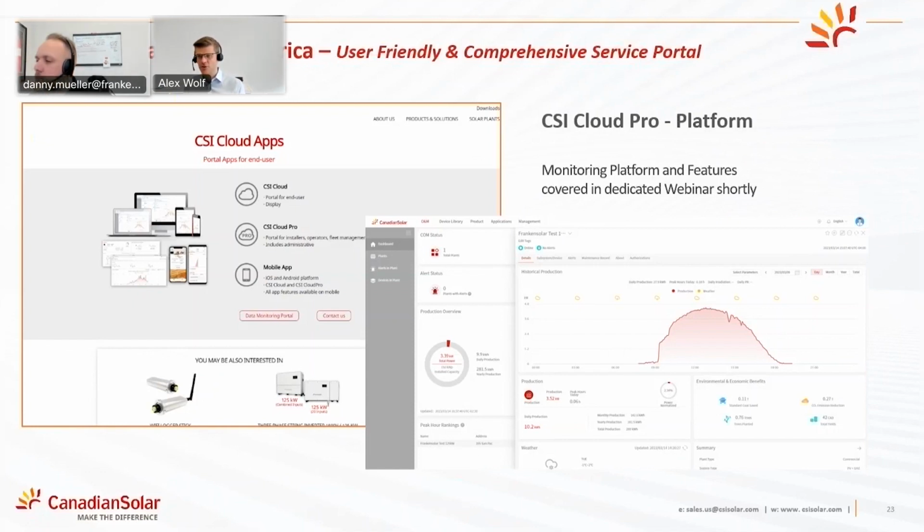Remote parameterization. You can do IV curve tracing, firmware updates. You can have string level monitoring. You can compare different systems with each other. There's a weather forecast built in. There's a reporting function that you can program with multiple different options. There's a scheduling function where multiple people, from the O&M team, for example, to a local electrician, can use the portal. There's a comment function where you can assign tasks to systems. You may or may not use that, but it's available in that portal. And again, we want to do that in a separate webinar.